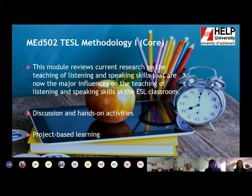And it's project-based learning. Okay, for this module, there will be a project, which is a major assignment offered at the end, which has to be submitted at the end of the module, and students will have to do a lot of hands-on practice, for example, to carry out maybe a small research on the area of listening or speaking which they have chosen, and also they will have to work on some lesson plans, which is really practical for them in their career.